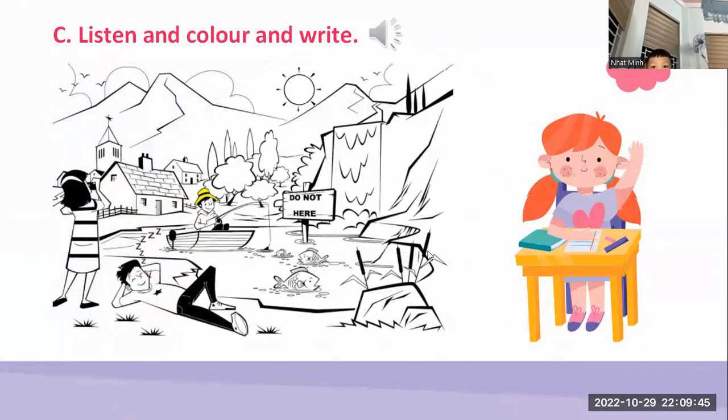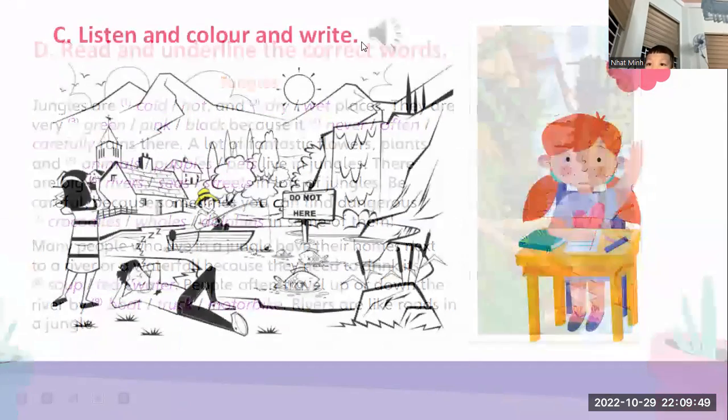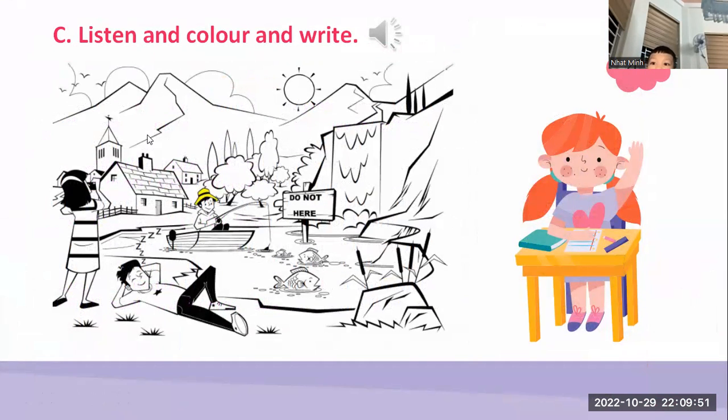23C. Oh, wait a minute. Yeah, I want you to listen, color, and write. 23C. The world around us. Look at the picture. Listen and look. There is one example.